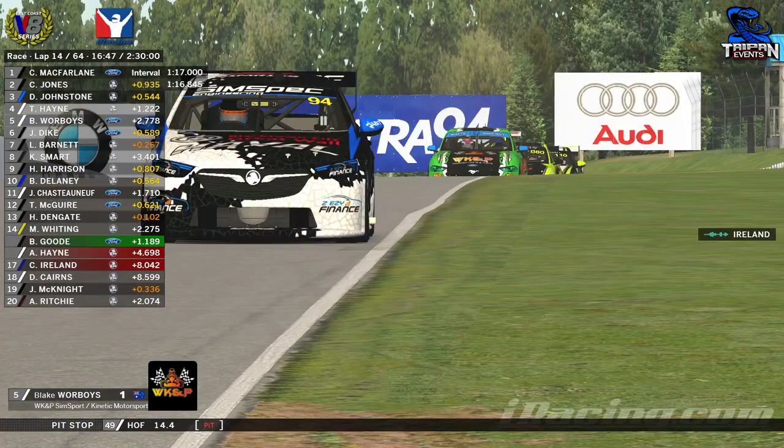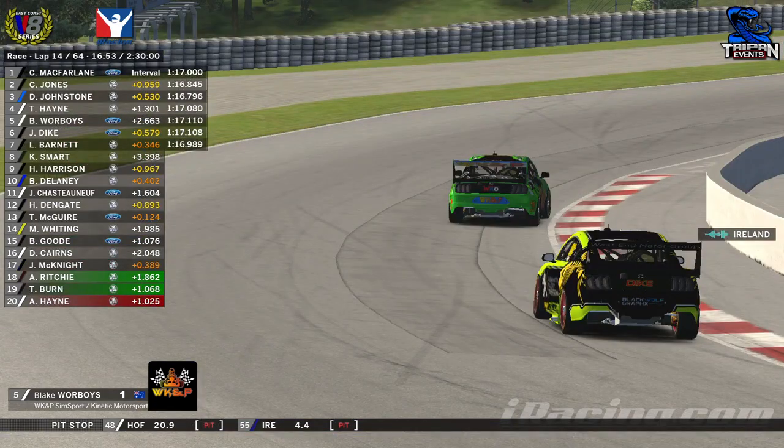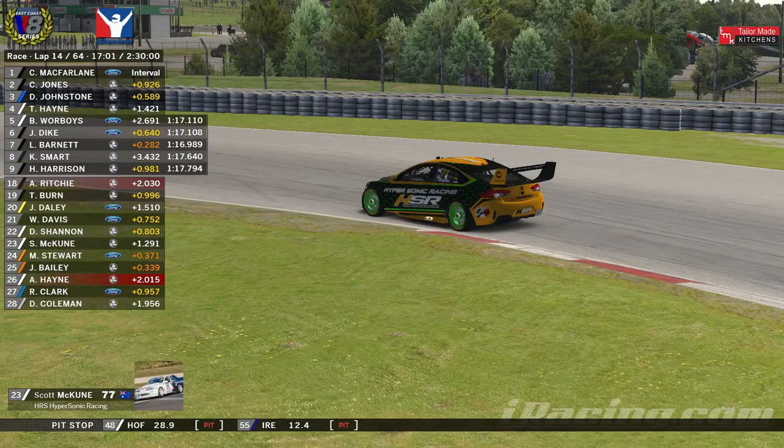As you see, Blake's doing reasonably well. We might just have a bit of a look down the pack. Double check a few other names that we know. Scotty McCune running in tandem with his teammate behind him. He's missing a bonnet there, so Scotty's obviously had a bit of a run-in with someone. Chris Ireland jumped to the pits as well, so I'm not sure whether anything happened there.